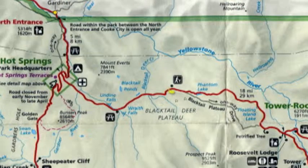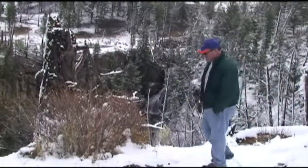Well, here's our map again, and we're heading to Mammoth Hot Springs. But first, we're going to stop here at Undine Falls.